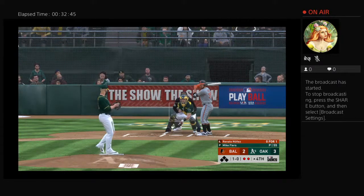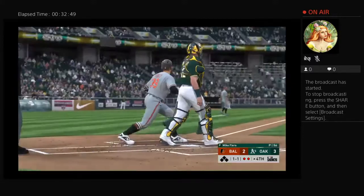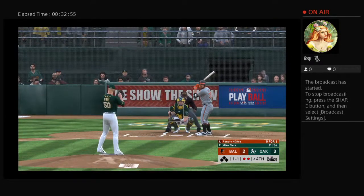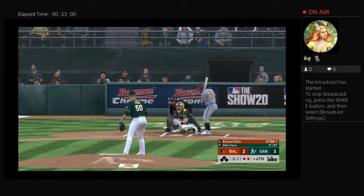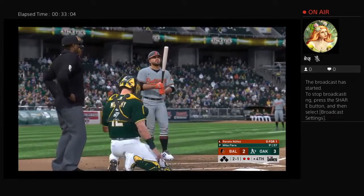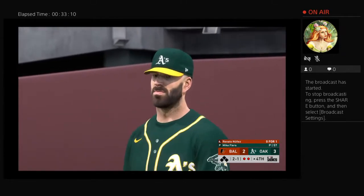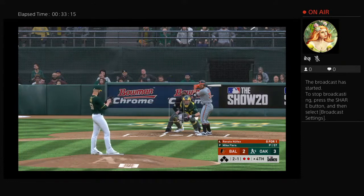The 1-0. High hop, and he barehands it. 2 runs, 4 hits, and no errors for the Orioles so far. And he'll come back with 1 in the dirt as the count moves to 2-1 now. I don't blame him for not coming over the heart of the plate. He circled this guy on the lineup card when he got to the yard today. He's been swinging one of the hotter bats in the game. The 2-1.